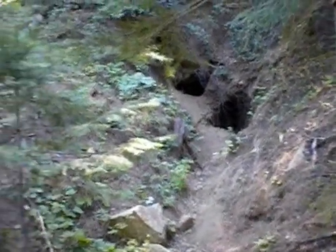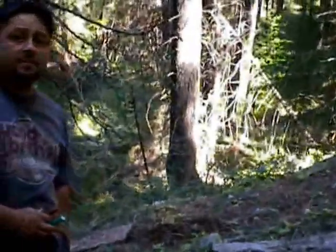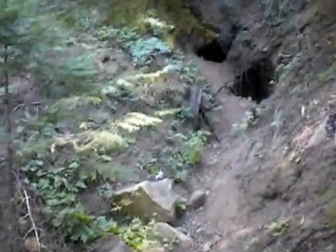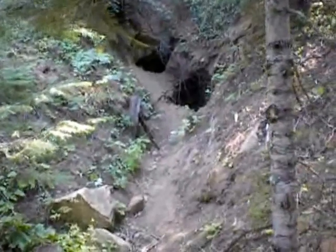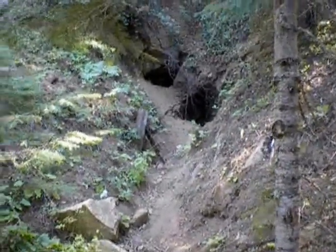We got the mission accomplished. I went in a little bit. I got Miguel to go in, and he saw the back wall of it. But I went all the way around those turns. That was pretty cool.